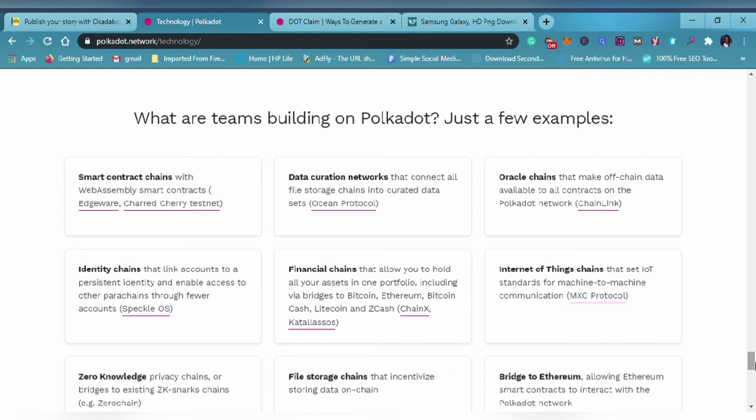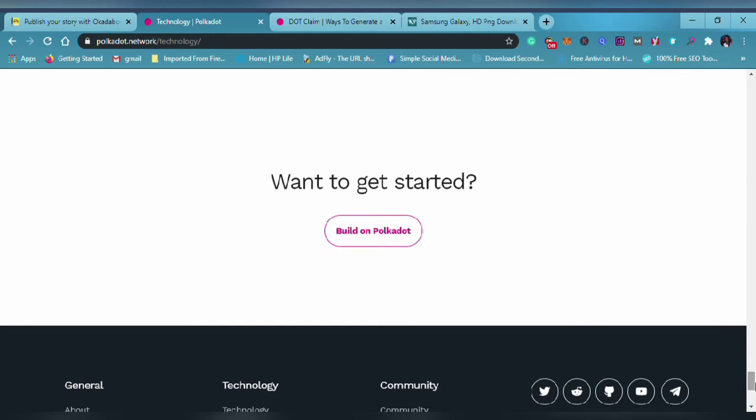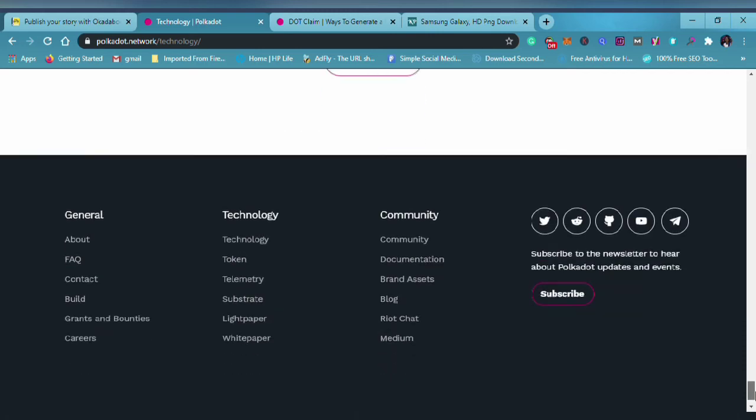Internet of Things chains, MXC protocol. Zero knowledge includes ZeroChain. Storage chains incentivize storing data on chain. Bridge to Ethereum allows Ethereum smart contracts to interact with the Polkadot network. Once you get started, you can build on Polkadot if you are a developer.